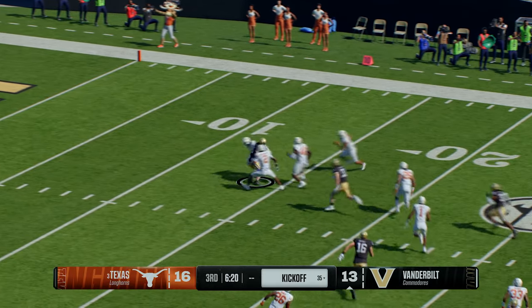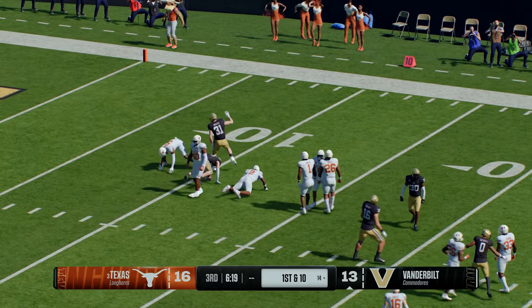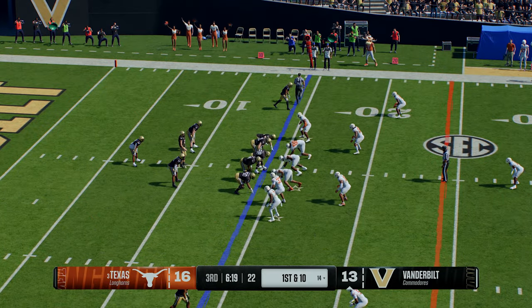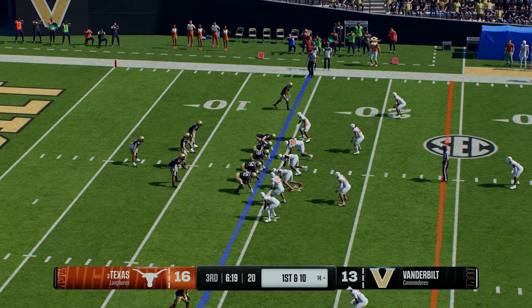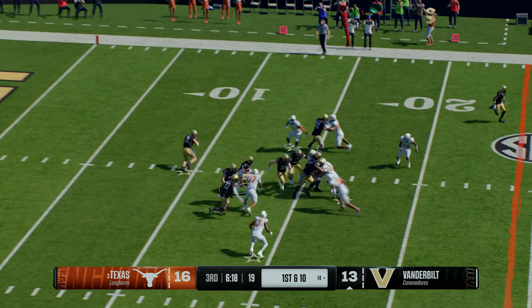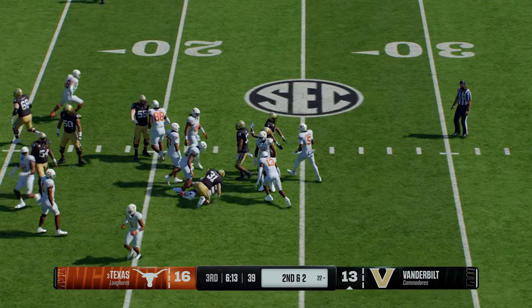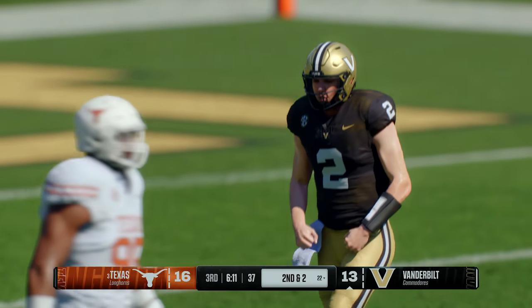And he takes this from inside the 5. And the returner will be brought down. So here comes the Vandy offense back on the field now. The last time they were forced to punt it away. Can they get points out of this possession? A solid 8-yard gain brings up a 2nd and 2.